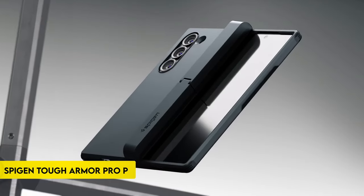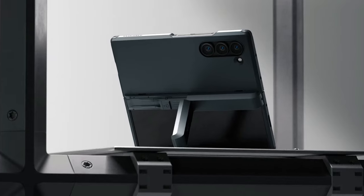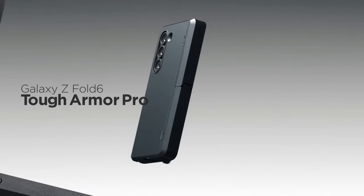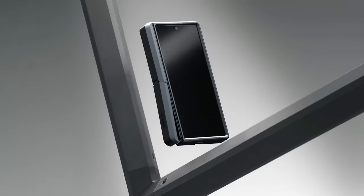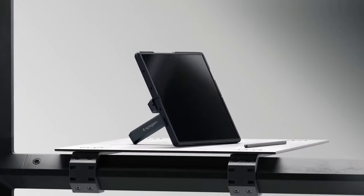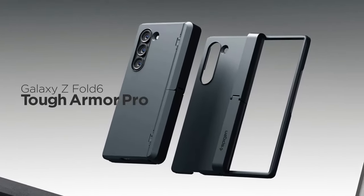The Spigen Tough Armor Pro P case for the Galaxy Z Fold 6 integrates advanced foam technology for enhanced shock resistance, safeguarding your device against impacts. Its dual-layer construction, combining TPU and polycarbonate materials, provides robust protection from drops and scratches. Featuring a reinforced kickstand and raised lips, it shields both the screen and camera, while the certified MIL-STD-810G 516.6 protection and air cushion technology further bolster its anti-shock capabilities. Additionally, this case includes a built-in S Pen slot within the hinge, ensuring convenient storage and quick accessibility.